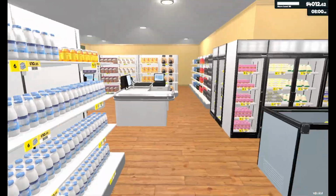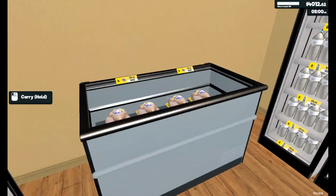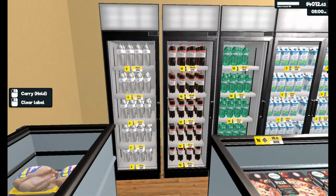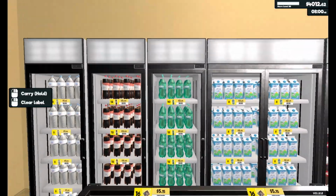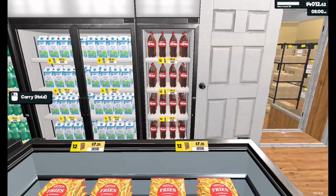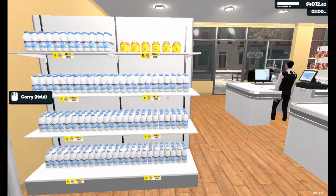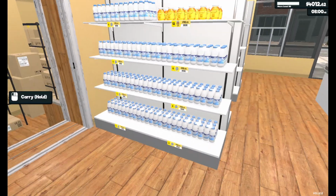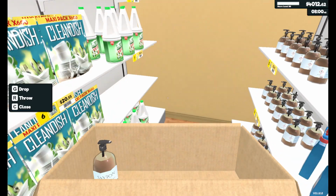So there's a lot of possibilities here. Let me give a quick check on everything. I've only got one thing of chicken here. This stuff sells out so fast. Got soda, regular soda. This Sprite sells out really fast, so I might do a bulk shipment of that. Colas, it's fair. This stuff sells out sometimes. Cleaner does as well.